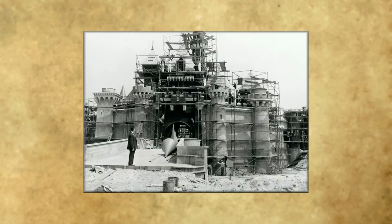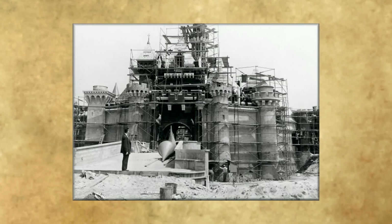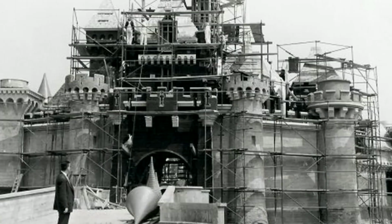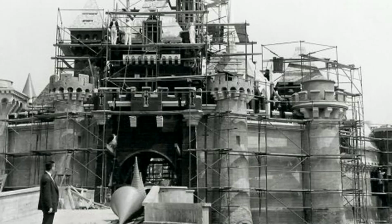Walt Disney himself surveys the construction of Sleeping Beauty Castle in 1954, less than a year before the park's opening. The entire project transformed a 160-acre orange grove into Disneyland in just 365 days.